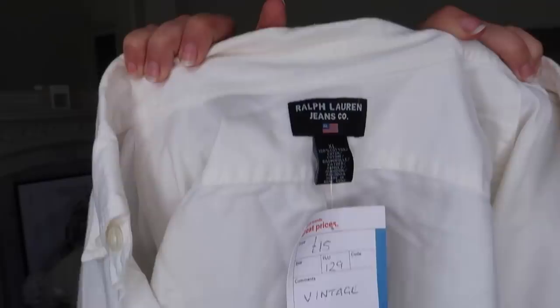But anyway, I did find this shirt. I thrift more menswear than I do women's wear, to be completely honest with you. This is from Ralph Lauren, and it was the bargain price of £15, because obviously this is a designer item. It is a high-end price point, really great quality. So £15, I was more than happy to pay for that.